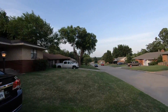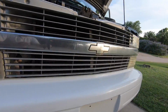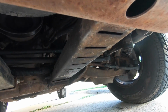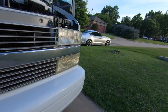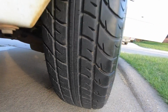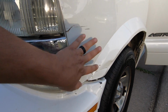AC is ice cold. Everything seems to be functioning properly. I've driven it about 30, 40 miles on the interstate, cruise control, everything works. We got nothing leaking out from underneath it. See if we can climb under here and give you guys a glimpse. Look at that. Nice and dry underneath. We got damn good tread on the tires here. All the tires match. We got a little bit of damage right here. Not bad. Just a little bit.